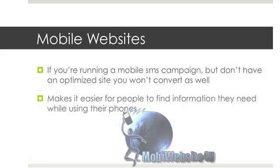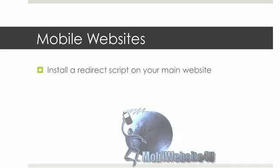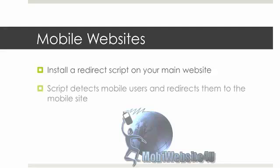Because as I said, it just makes it easier for people to find the information they need while using their phones, because there's limited space. Basically all it means is that people find what they're looking for faster and easier because there's not all this other stuff on there to distract them from whatever it is that they're trying to find. And basically all that a mobile website is, is a scaled back, limited version of your website that displays better on smaller screens. All you have to do to get one set up is install a redirect script on your main website, and then what that script does is it detects mobile users when they're visiting your site and redirects them to the mobile optimized site.